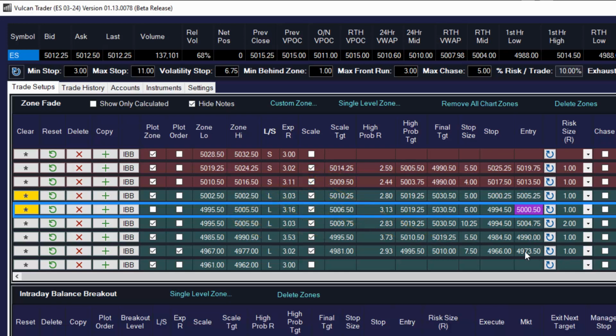And then the final shot on the long side is going to be off the 4967 to 4977 zone. That is the intraday bias confirming zone. So that's kind of the final spot where buyers really need to defend if yesterday's breakout is going to remain in play. And that's a spot where there's a higher probability of larger time frame buyers stepping in.